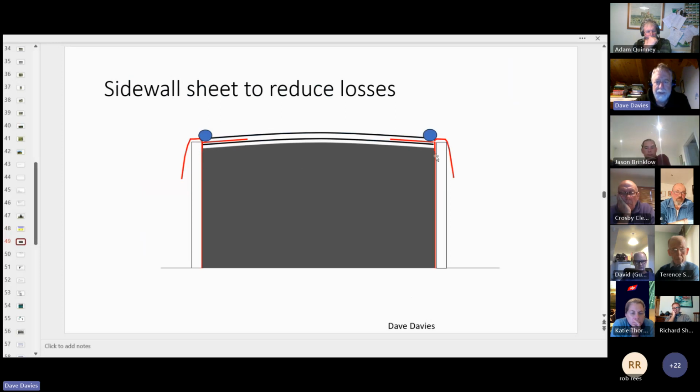So when we fill our clamp, well, before we fill it, we should always use a side sheet. We cannot seal a clamp properly without the side sheet. We fill the clamp, and then we put a cling film on the top. We pull the side sheet in.